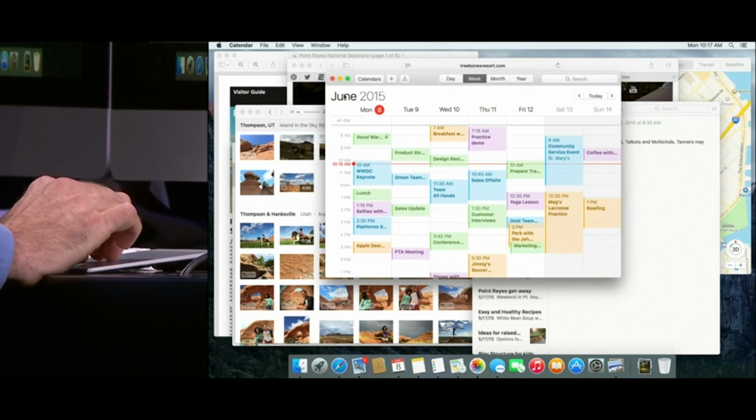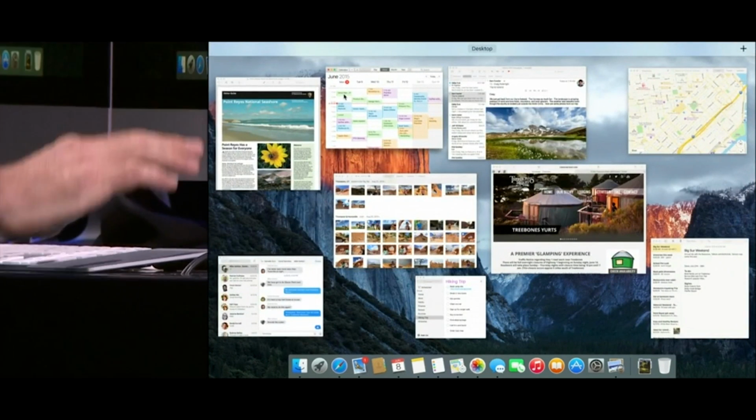Now, in El Capitan, we've made Mission Control smoother, simpler, and faster than ever. I'm just going to take three fingers and swipe up on the trackpad. You see I get into this gorgeous overview of Mission Control.